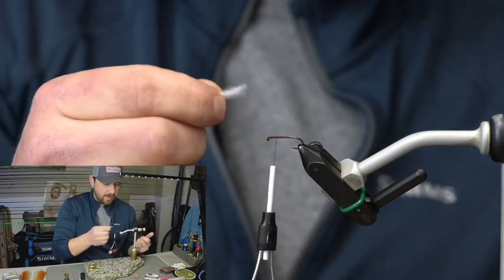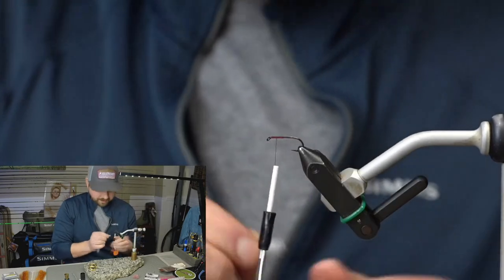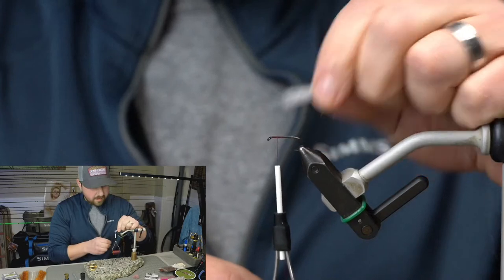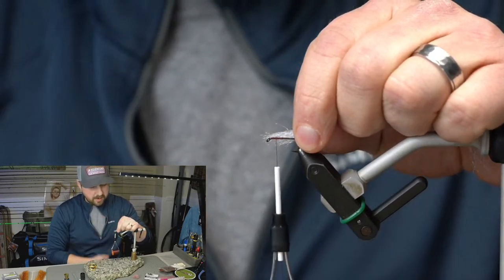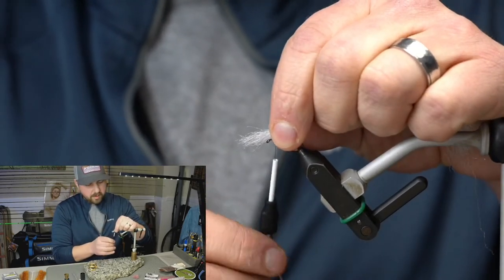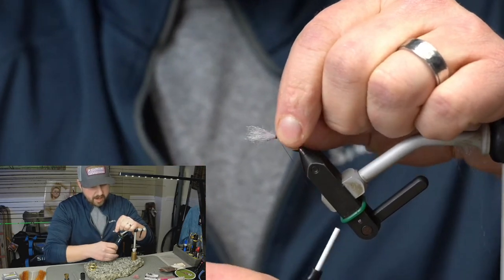So it's about measurement-wise from the shank of the hook down to the point. And so we'll take that and measure that up. Use your left hand here and butt it right up against the bend of the hook. So those fibers end at the eye, and we're going to bring that forward and just do a nice little pinch wrap. Maybe 1, 2, 3 wraps.